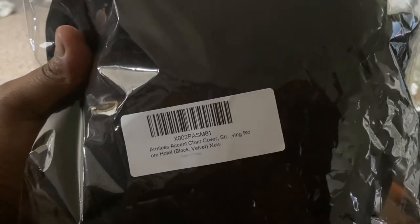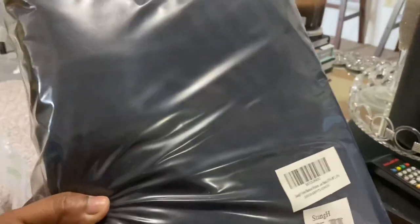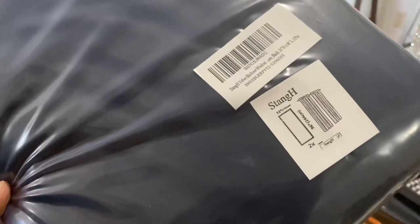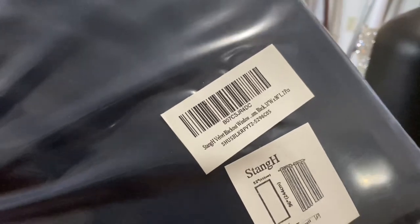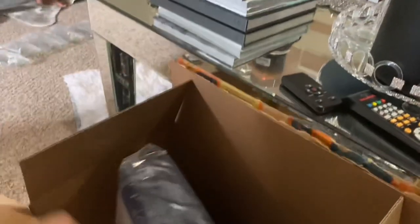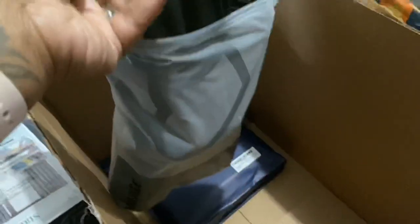So this is the chair cover here. Hopefully this works with the chair that I got in the bedroom. And then here are some black velvet curtains. These are 52 by 96 inches long. So hopefully those work. I'm adding black in the room, obviously. And what else is in here? So I got these black ones, which is basically another set of the black ones here.